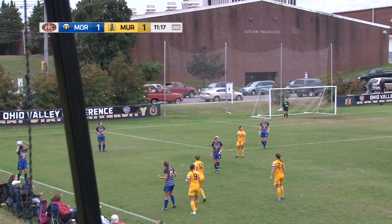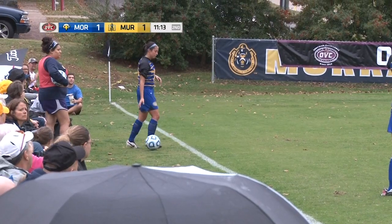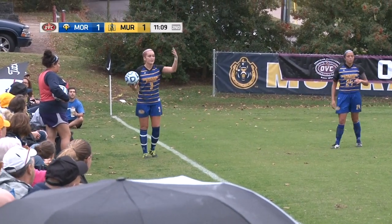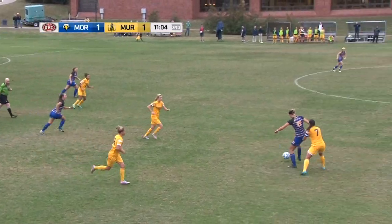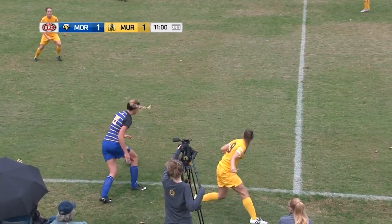Yeah, again, lovely ball in. Nicely worked. And a little over 11 minutes. Long way to go for somebody to find a winner here. Definitely so. If we don't find a winner in the next 11 minutes or so, we could be heading to extra time.